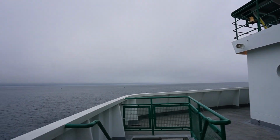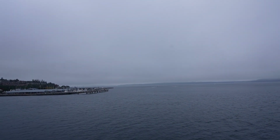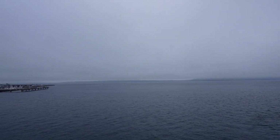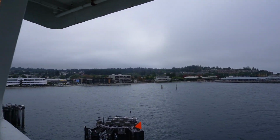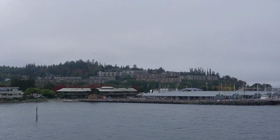We're on the top deck of the ferry. Gives very beautiful views. It's pretty with the haze, but I do wish it was cleared up today because once we get out into the water, you can see Mount Rainier in the distance, which I love seeing, but it doesn't look like today we'll be able to see it. I also really like in Edmonds here, look at all the houses on the hill. I think you can kind of see. I love all the little houses there.